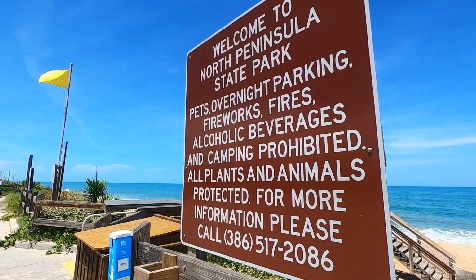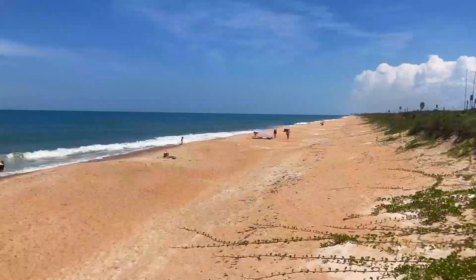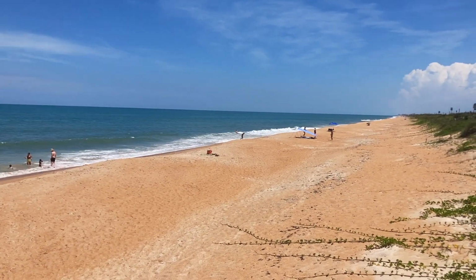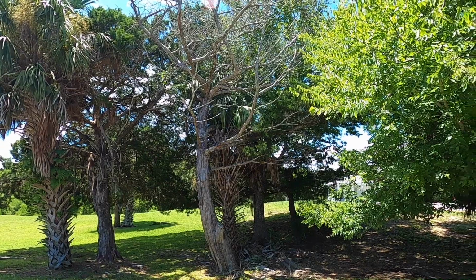There is Smith Creek Landing and the 2-mile Coastal Strand Trail, and then there's the beach, or what I refer to as the cool side. Cool as in temperature, because it is August and it's blazing hot out here. So we'll start on the trail and then cool off at the beach.